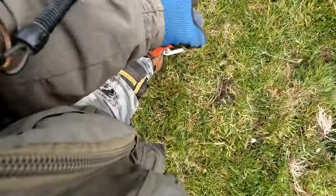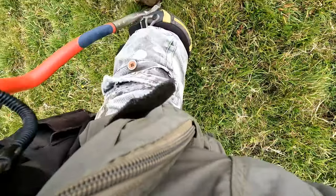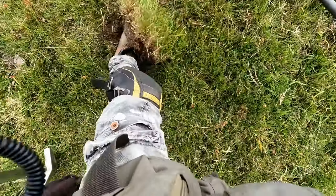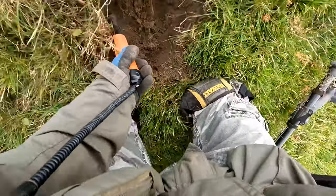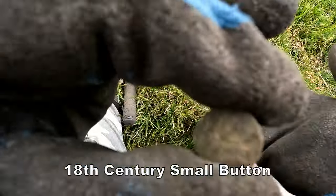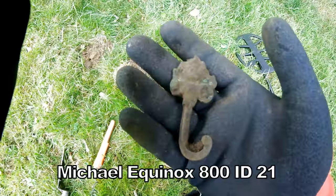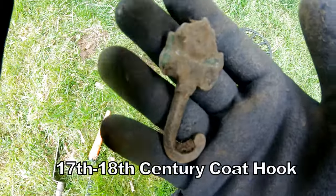We've got a 39, what's that? Not silver level, but we don't know what it is. An 18th century button. Date in the area. Okay, this hole gave me a 21. Beautiful old hook of some description. Don't know how old it is. Looks about 19th century, I guess.